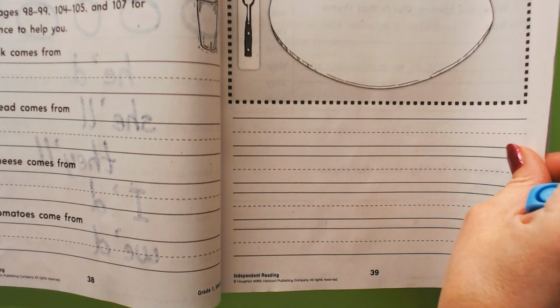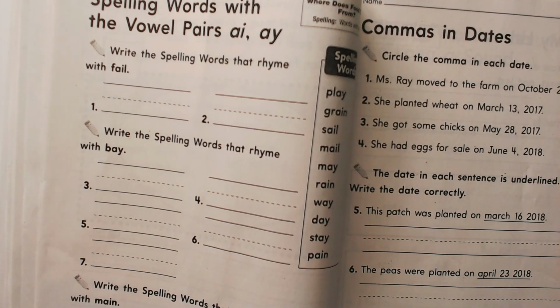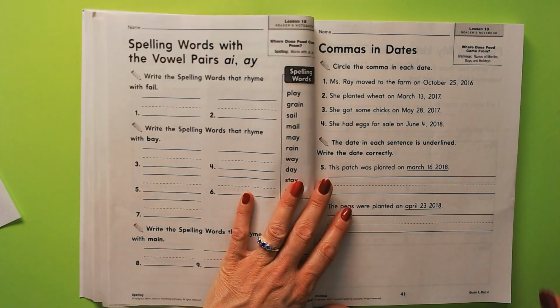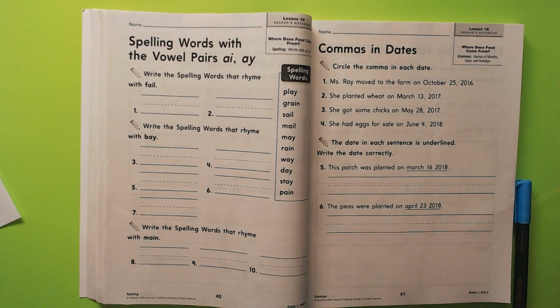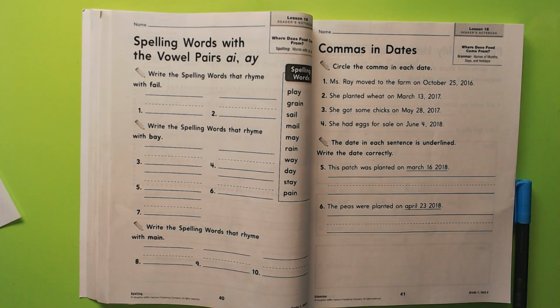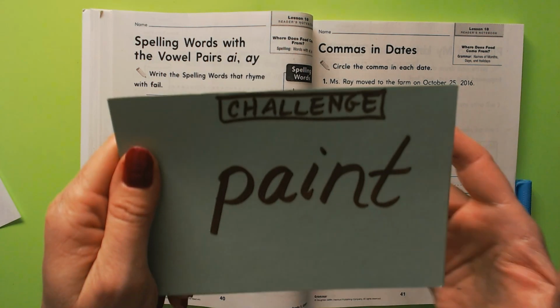Oh, we're skipping these two. And now we're going to practice our spelling words. And let's just read them. Okay, this is all of them. It even has the challenge words. Let's start off with the challenge words.